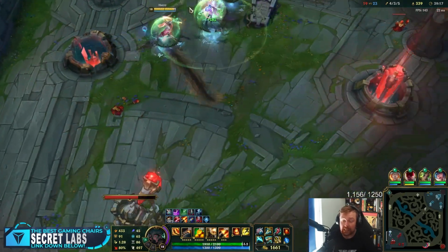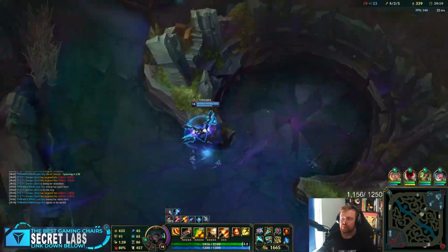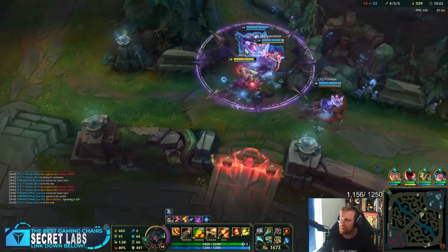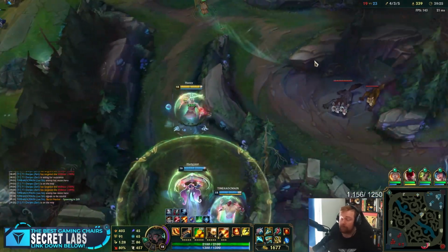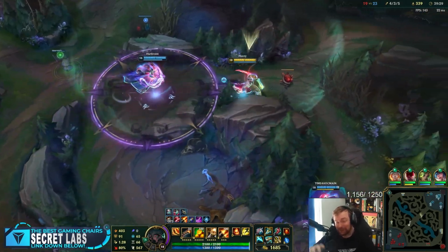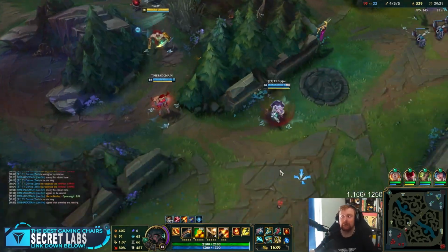So now we're actually in the enemy base. Can't really do much more than that, so I think we're going to circle around. Kayle, for some reason, isn't with us, and I think we're going to circle over to mid lane. That bind could have literally ended the game if Zeri got caught by that. It wasn't close, but it was a bit like, huh.